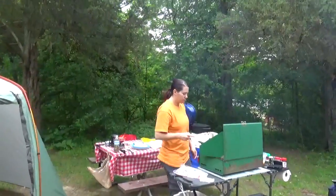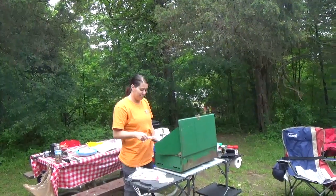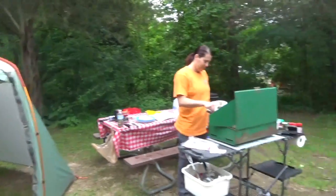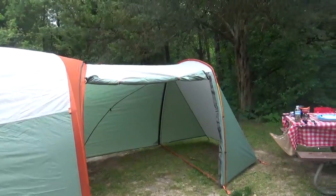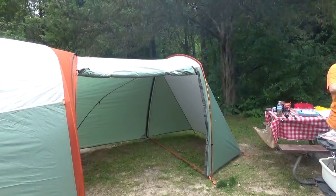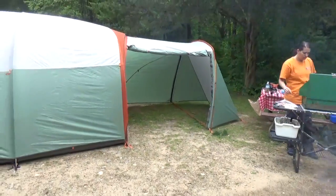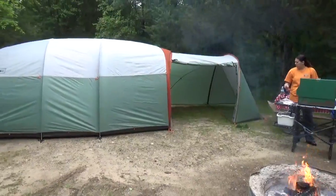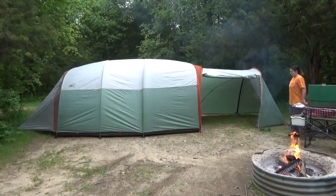Ninja Niki cooking some bacon. And the degrease. So it started to rain a little bit, and I thought, I'm gonna put the garage on real quick. It takes a couple of minutes, so you can step back and get an idea of just how giant this tent is when you have everything put on it. It's pretty unbelievable.